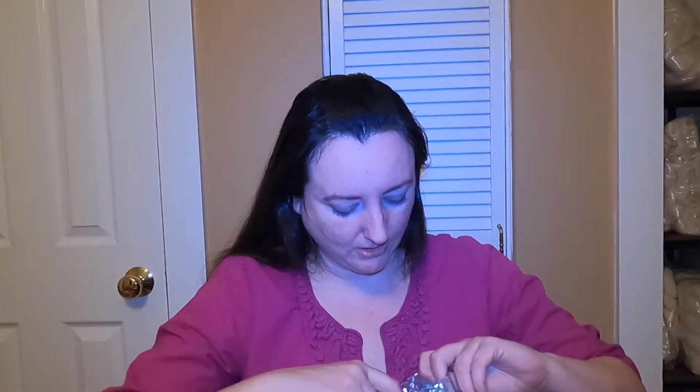All right, pulling it all out. So here is my sparkly organza bag. I'm assuming that's my glitzy merino. Oh, nope, I was wrong, it's a humbug. Oh, that is really pretty.